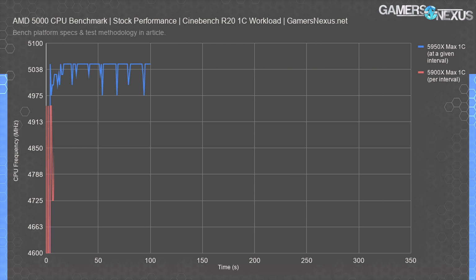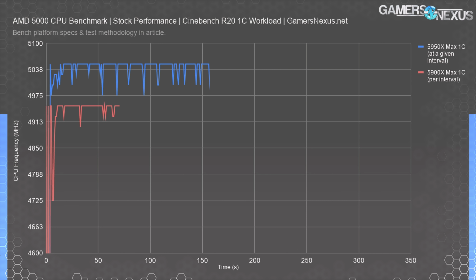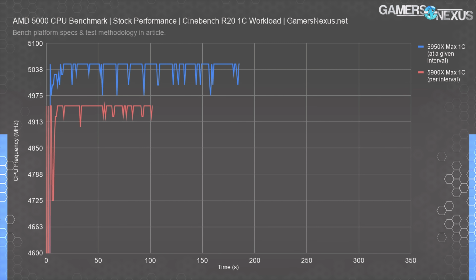The 5950X held about 50-50 MHz on any given single core, while the 5900X did about 49-50 MHz on its fastest single core per interval. The dip in the middle is just a change in benchmark software and can be ignored as background noise.